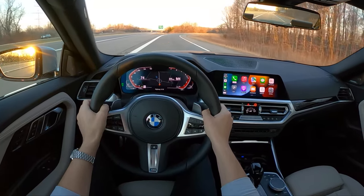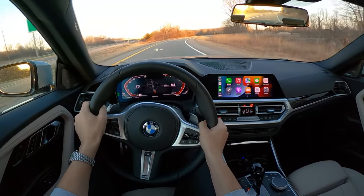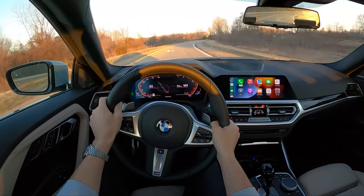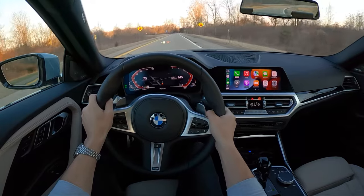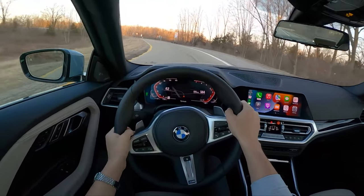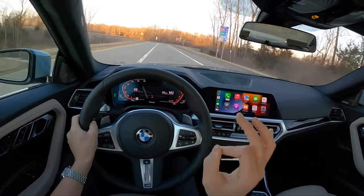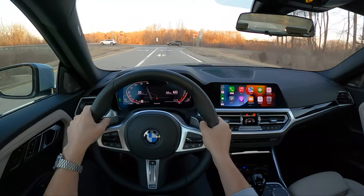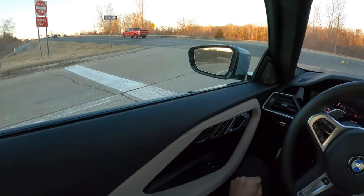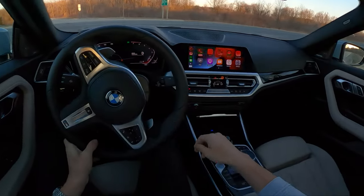BMW has their fully digital gauge cluster and instrument cluster here, along with head-up display, which is quite useful. They do this little trick where they make the revs rise and fall just a little bit quicker than they actually are in the powertrain, and it makes you feel like the shifts are happening that much faster. A little bit of psychology in there, but that's okay.